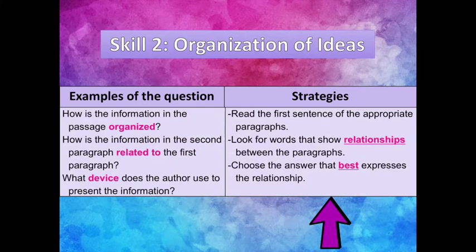The strategies for Skill 2 are to read the first sentence of the appropriate paragraphs. If the question is asking about paragraph 1 and paragraph 2, then you would read the first sentence of paragraph 1 and paragraph 2. You should also look for words that show relationships between paragraphs, and then choose the answer that best expresses the relationship.